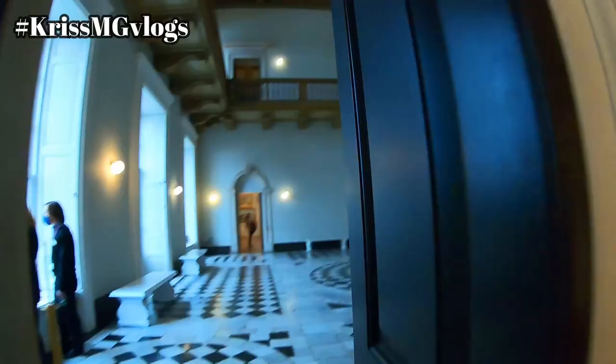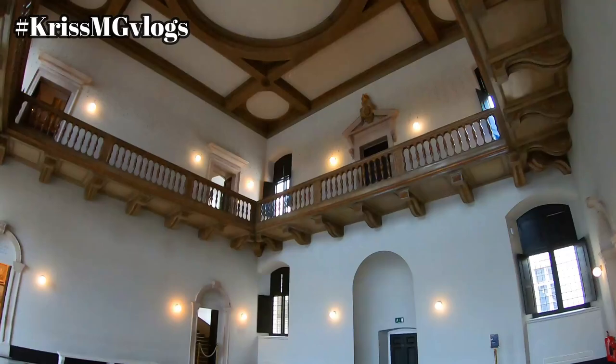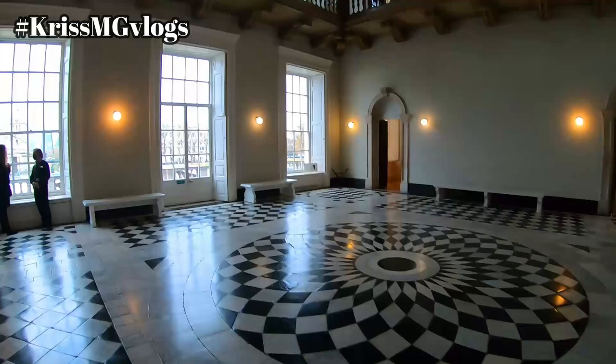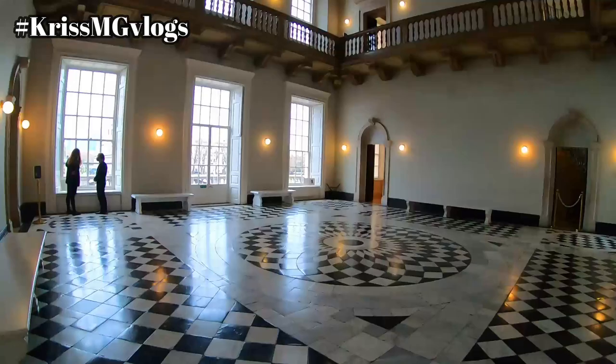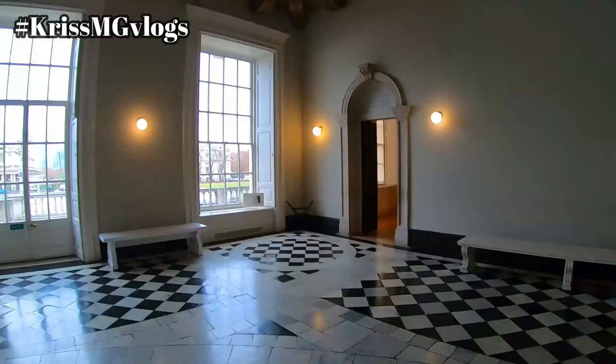Look at this room. Oh, spectacular. Oh, and look up there. Oh my gosh. Not sure what this room is, but can you imagine attending a ball in this room? Like, wow. That's amazing. So I believe we're supposed to go in this direction. So beautiful here.